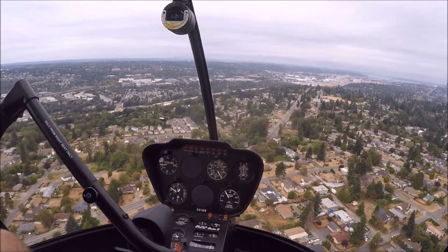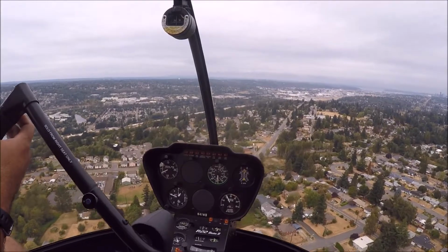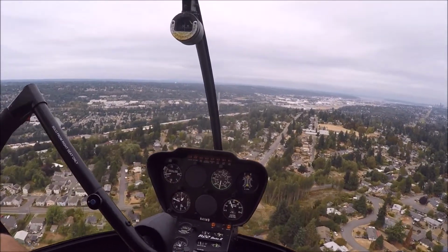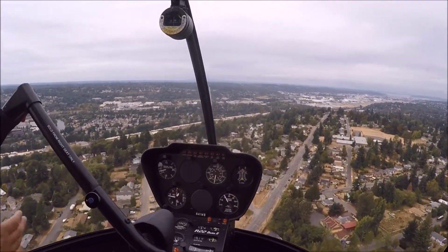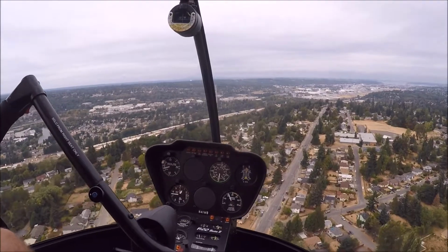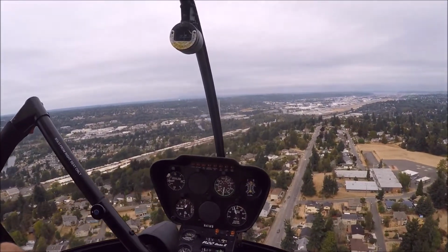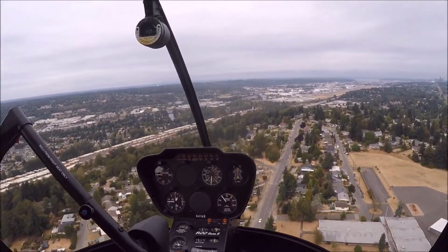Pad 5, wind 170 at 11. Pad 5 clear to land, 11 Whiskey Bravo. So he basically just gave us the wind at Pad 5, and at that point we can disregard the report. Okay, so we're going to go up and hook around, right? Yeah.